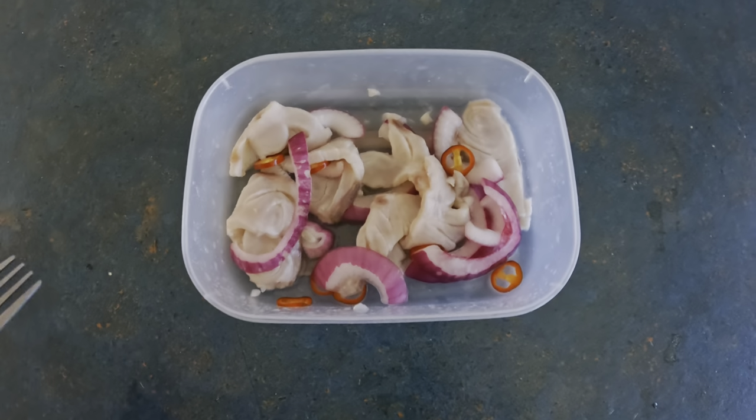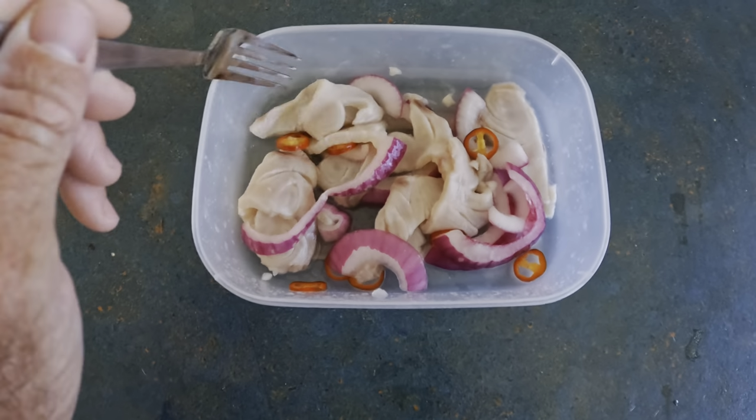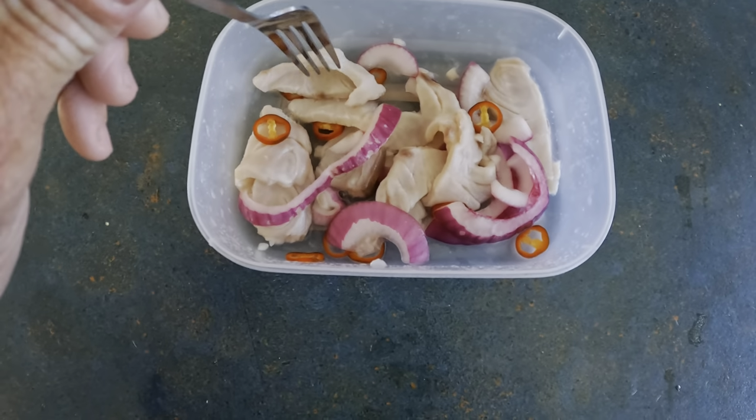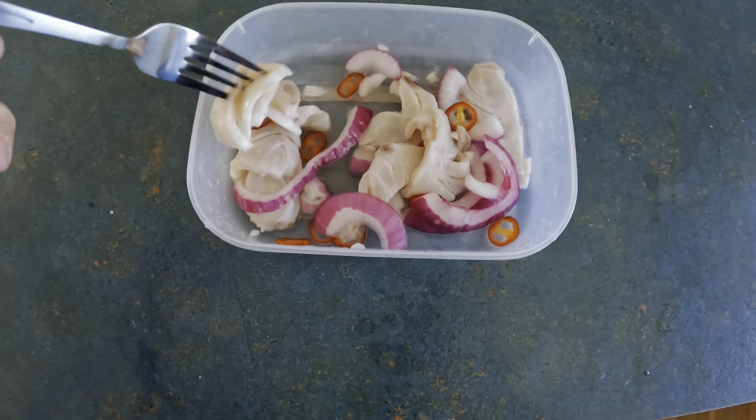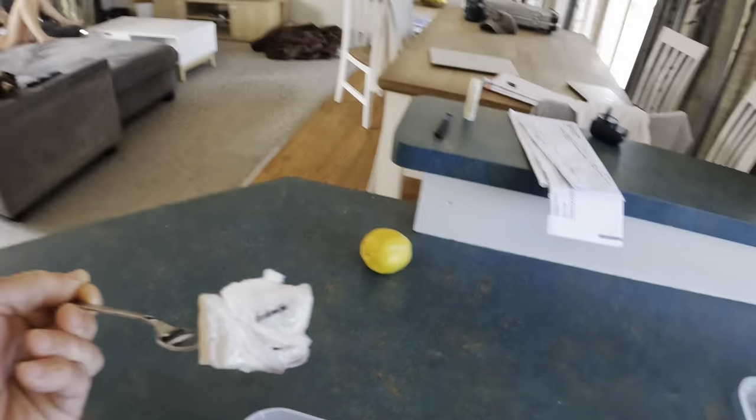All right people, that's been in the fridge for only about an hour and I reckon that's done, eh? So you can see the lemon has cooked through the fish pretty well. I'll give it a taste. It's good. It's really good. I've actually decided I like making this rather than the ikimata, which is with the coconut cream and all that stuff. This is just so quick and easy.